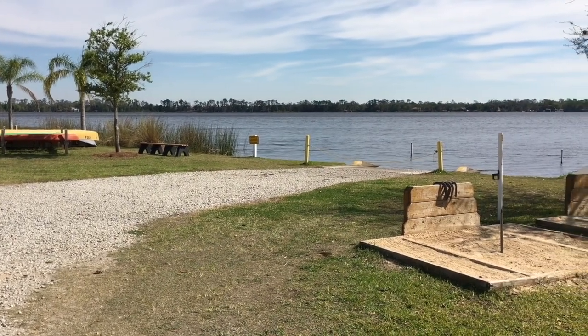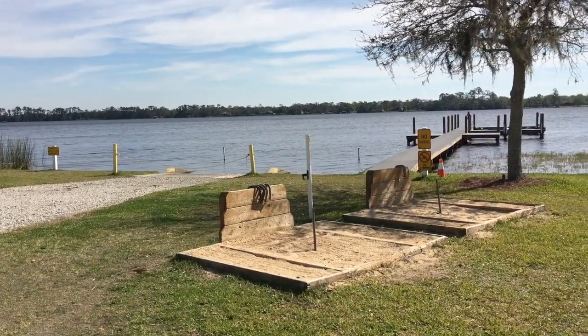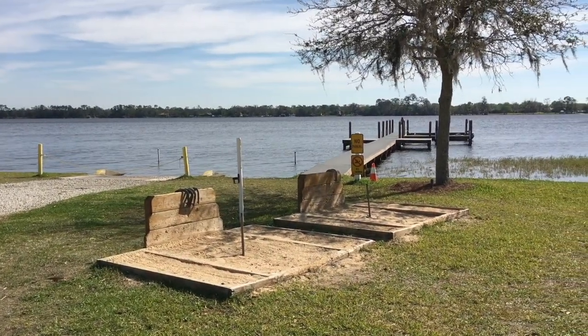So there it is. There's a review of the KOA Holiday here at Lake Whippoorwill, east of Orlando. Pretty good place to stay. Might want to consider if you're down here.